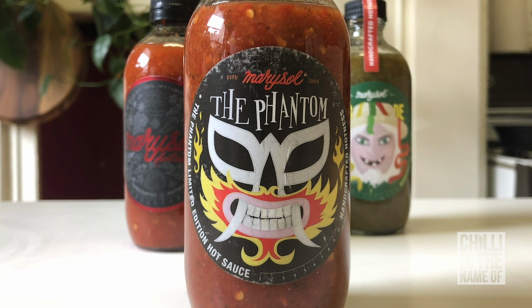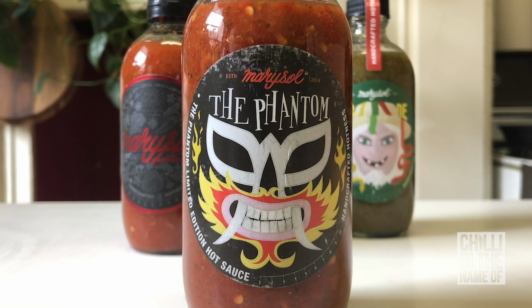So there you have it, folks. 3 sauces by Marysol out of Sydney. If I had to choose my favourite, it would be the self-titled one, because as I said, I like everything about it, from its branding to its flavour to its consistency to its heat level. The other two are really good too.